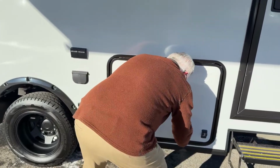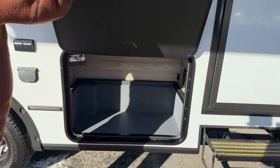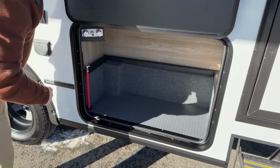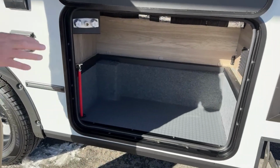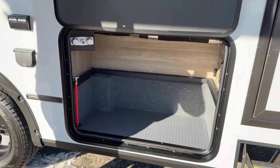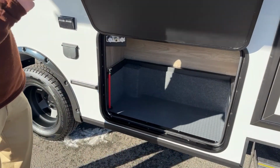Now, on the 22A, there is an option to get an outside kitchen right here. We didn't put it in this one, but you can see what you get for storage when you don't have that outside kitchen. On the 22B, that's not an option for the kitchen because of the way the compartments are built. You just don't have enough room for it, but nice storage area right there.